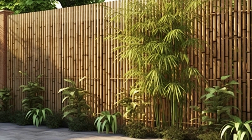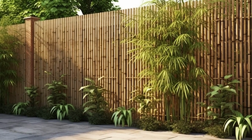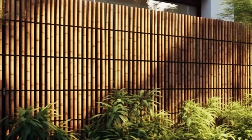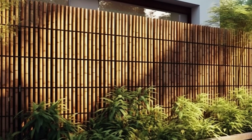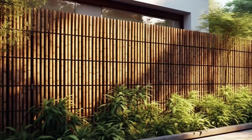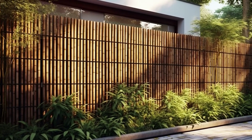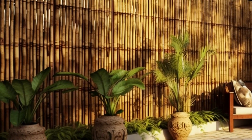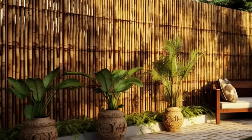From modern minimalist concepts to charming rustic inspirations, our carefully curated ideas cater to various tastes and preferences. Each design is not only visually appealing, but also practical, providing you with the inspiration you need to transform your outdoor space into a haven of tranquility and beauty.